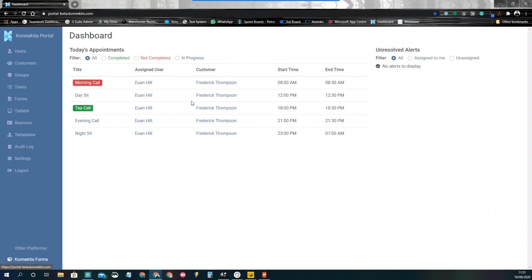So there you go, it just goes to show that you can literally, within 5 minutes of receiving medication data, have it in the system, and the staff member visiting that day will also have it immediately in front of them as well.